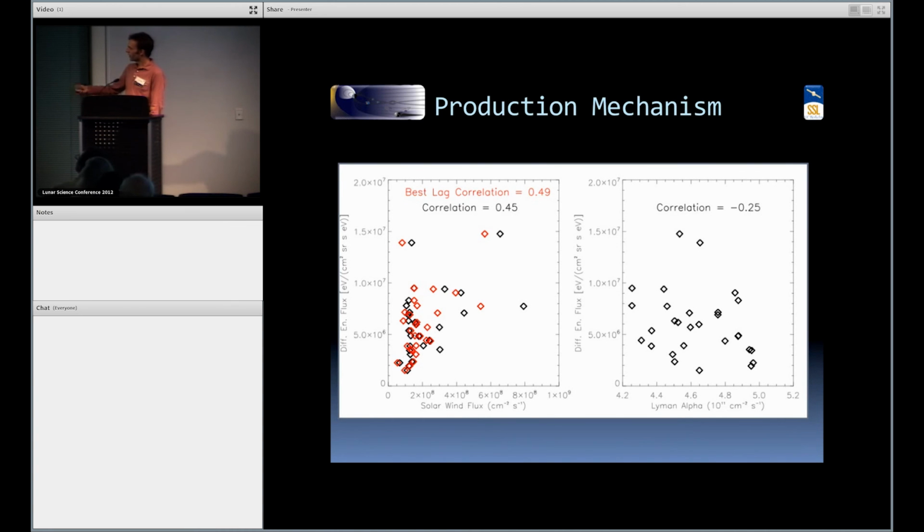On the other hand, Lyman alpha doesn't seem to do a whole lot. It also doesn't vary over a very wide range. So, from 4.2 to 5.0, should you really see a big correlation there because of increase in photoionization? It's probably debatable, but in any case, we don't see a big variation there. So this is kind of the state of things now. All of this was published in a paper about a month ago, and I'm happy to point people in that direction if they want more details.